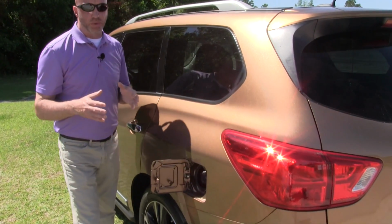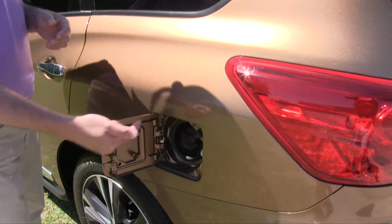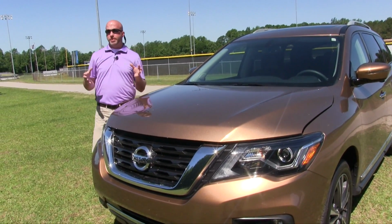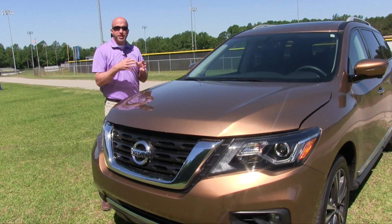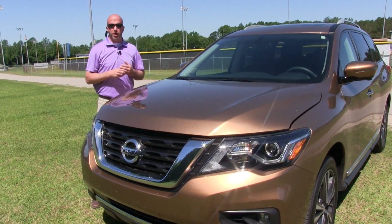Now one thing I wish we would evolve to is the good old capless system versus the cap you see here. As this vehicle has grown over the decades and gotten a little bit bigger, and like I said before, creeping into maybe even that full-size segment, you're going to expect, well, some more power under the hood.